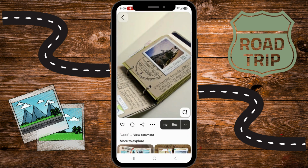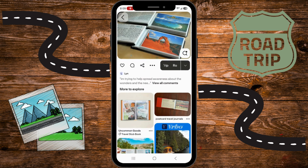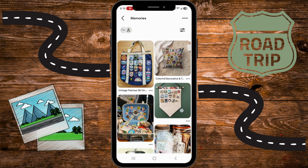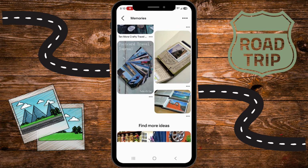This is just a junk journal idea where they took pictures and then wrote about it. And here they did a postcard journal, but instead of on a ring, they put it in a photo album, which is another way you could store it. So I thought all of these were really fun ideas, and I'm honestly not quite sure what I want to do for my memory recording.